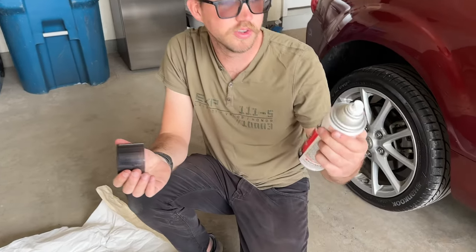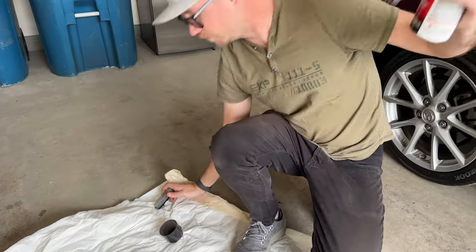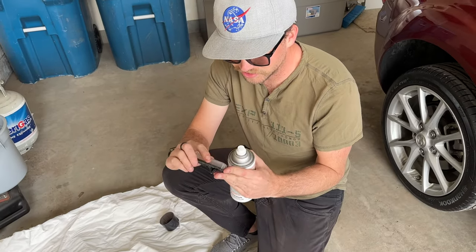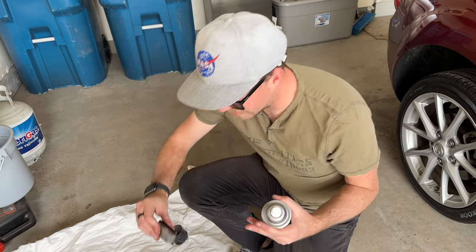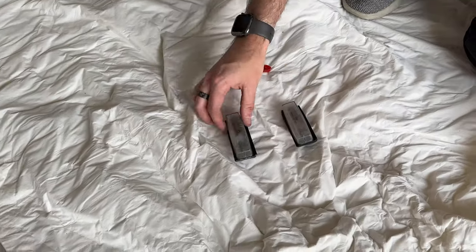So I've got this Rust-Oleum lens tint, which I guess should make these darker. So I've got the license plate lights pulled off. It technically says to like clean it really well. These don't look that clean, but they feel clean. I just washed my car, and I don't really care how they look because you can't really see them. This is just to make them a little darker. So going to try this and see how it works.